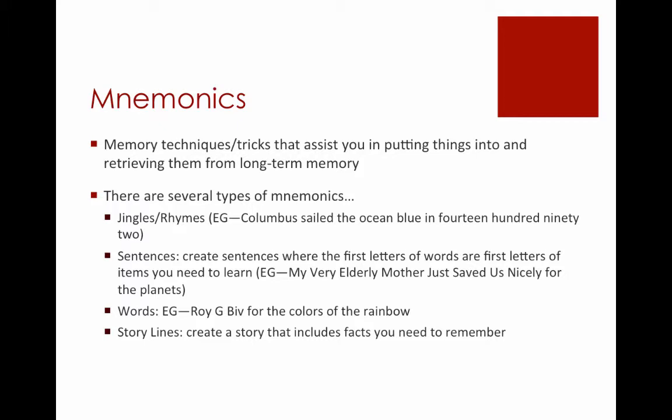So the first one's jingles or rhymes. An example of this would be, Columbus sailed the ocean blue in 1492. So you have a basic fact about history, and it makes it easier to remember if you find some way to put that into a sentence that rhymes. The rhyming is easier to remember than actually memorizing the pure facts.